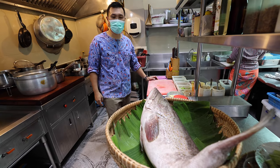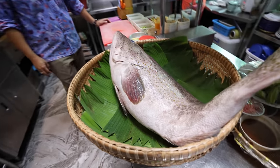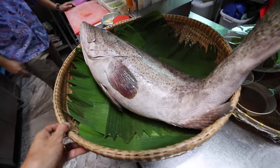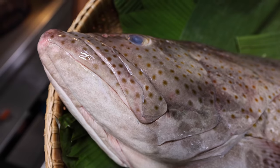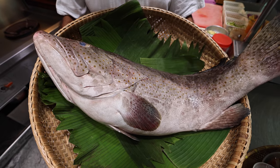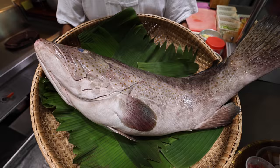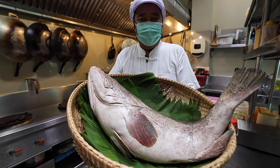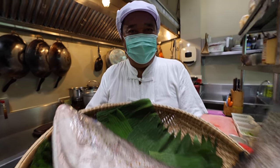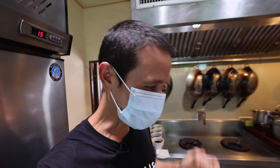Wow. So this is a type of grouper, yeah? Yes. Grouper, local from Phuket. Oh, that fish is huge, it's fresh, it's beautiful. And they get the entire fish here, and they make use of everything. But specifically, one of their signature dishes is the fish head curry, so they're gonna be using the head in a Malay Chinese, a Peranakan curry.